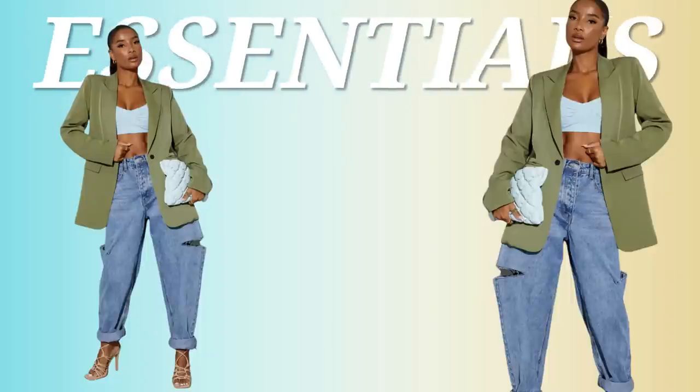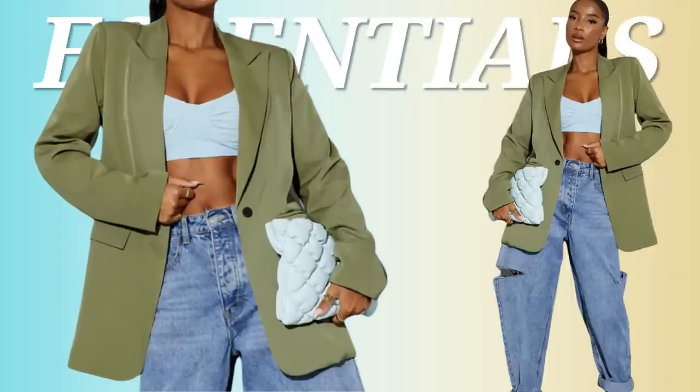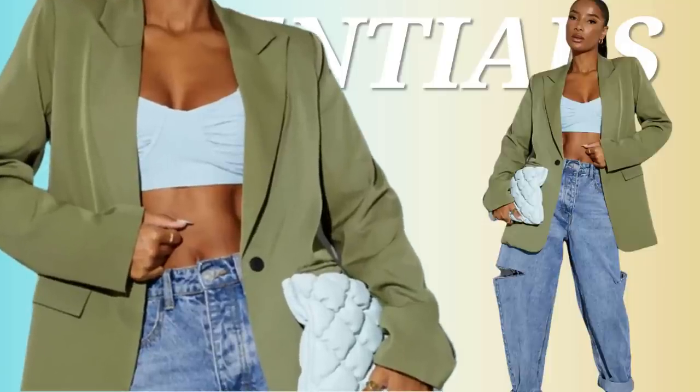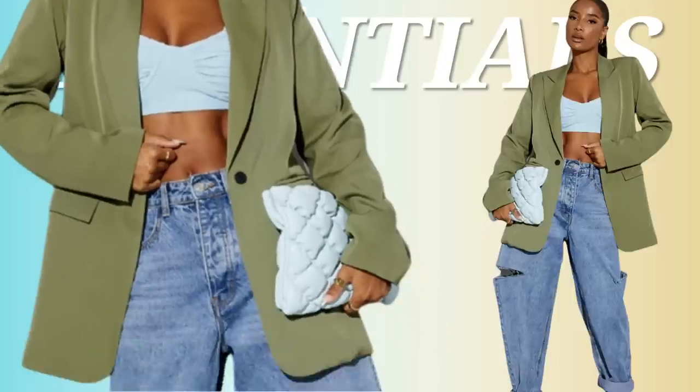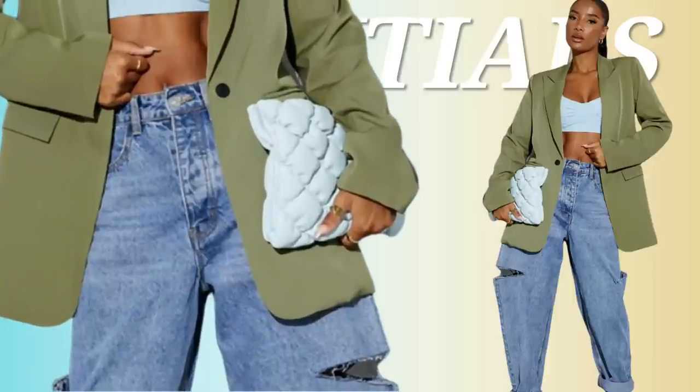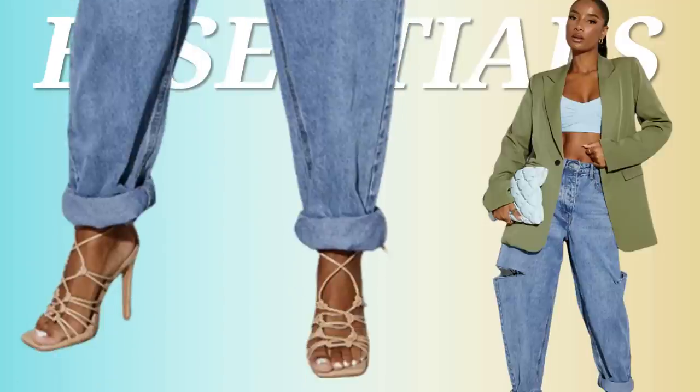So what we have here is this oversized olive blazer, really nice big baggy fit. She has on a crop top underneath, which if you zoom in, it's like a really, really pale blue, but we're gonna go with white just to make things simple. She has these Margiela dupe pants, which have the slit on the side. She has a really puffy bag that matches the top, which is like this baby blue color, but again we're doing white. And then she has really strappy nude sandals on.